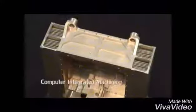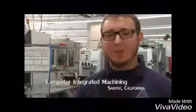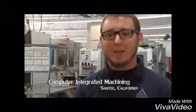Our specialty is exotic materials, titanium, Invar, Inconel. With exotic materials, you have to run things a certain way and you got to be precise. FeatureCam works great because it's very easy to manipulate the tool paths and get it to do exactly what you want it to do. We design and make custom intake manifolds.